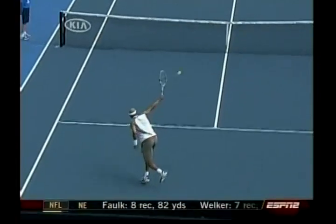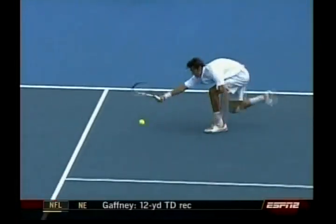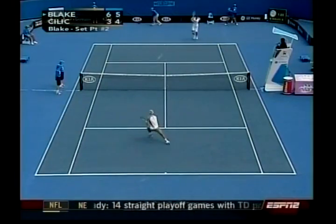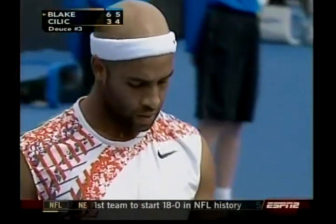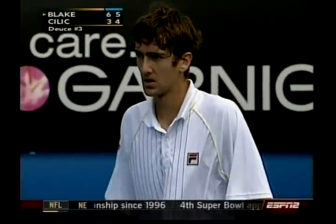Sensational coverage from James Blake. Wonderful coverage of the line. Second chance at a set point. Oh, the big return from the young guy. Blake coming in. Surprise approach. And not a bad play there on set point. That was a good first serve, but it was right in the slot for Cilic.